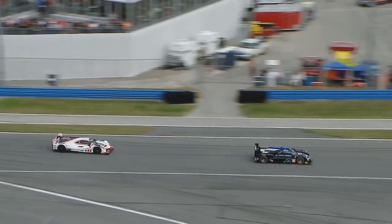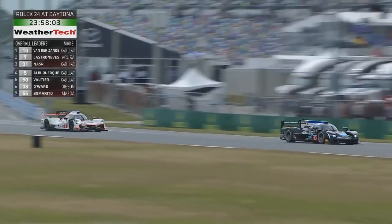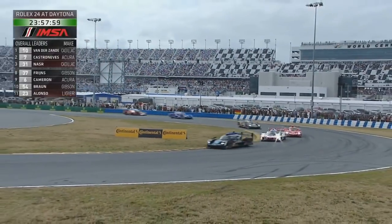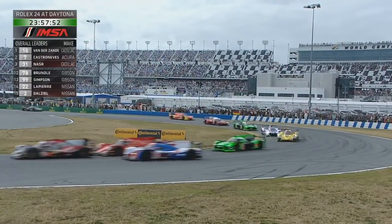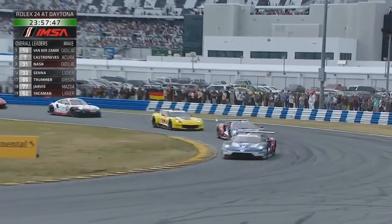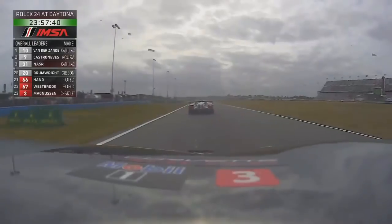Nasser up to 3rd position in the 31 Whelen car. Then Albuquerque, Vautier, Patricio O'Ward, Jonathan Bomarito, Robin Frijns, Dane Cameron, and Colin Braun in the 54 CORE Autosport ORECA to make up the top 10. In GTLM, it's the two Chip Ganassi Racing cars, the 66 ahead of the 67. Then Jan Magnussen, the pole sitter, down into 3rd for Chevy Corvette. Laurens Vanthoor in the 912 Porsche in 4th position. Then Toni Vilander for Risi Competizione, the 62 Ferrari, and Ollie Gavin makes up the top 6.